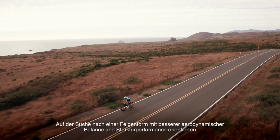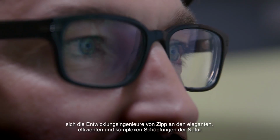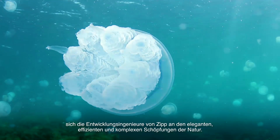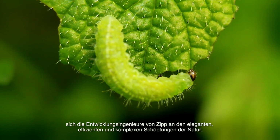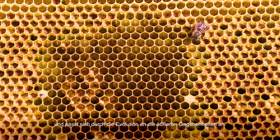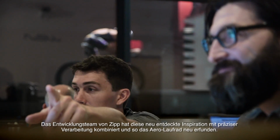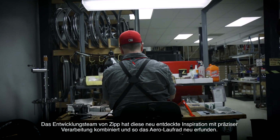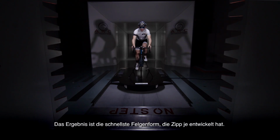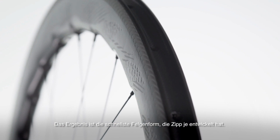In search of a rim shape that enhances aero balance and structural performance, Zipp advanced development engineers looked outward to nature, to its elegant, efficient, and complex designs, where every fiber and contour is purposely shaped, evolving to not only adapt, but to thrive. Pairing this newfound inspiration with precision engineering, the Zipp advanced development team reimagined the aero wheel, and in the process, developed the fastest rim shape Zipp has ever produced.